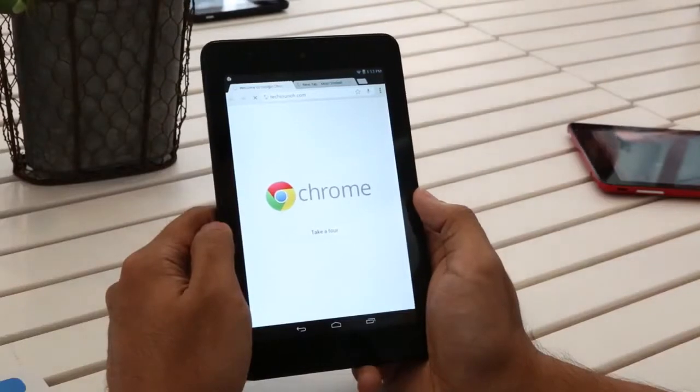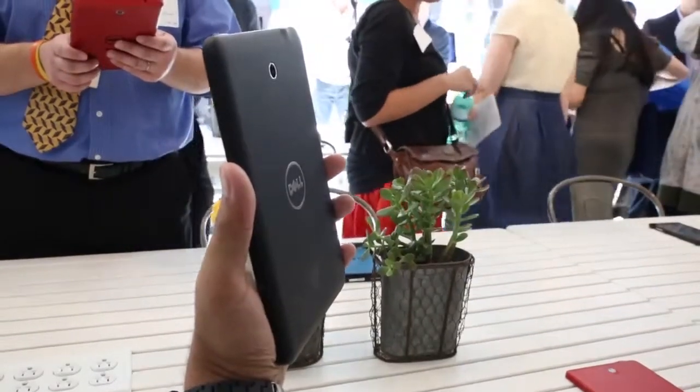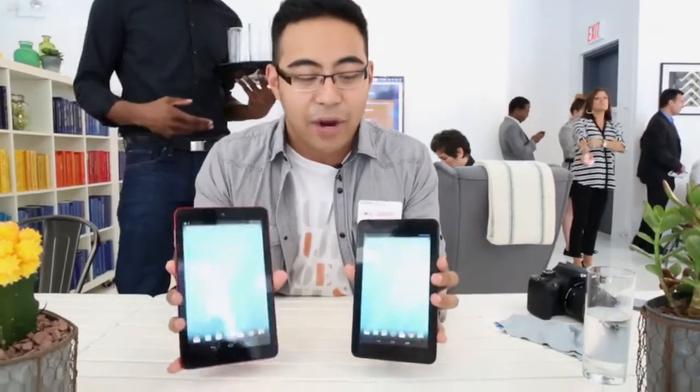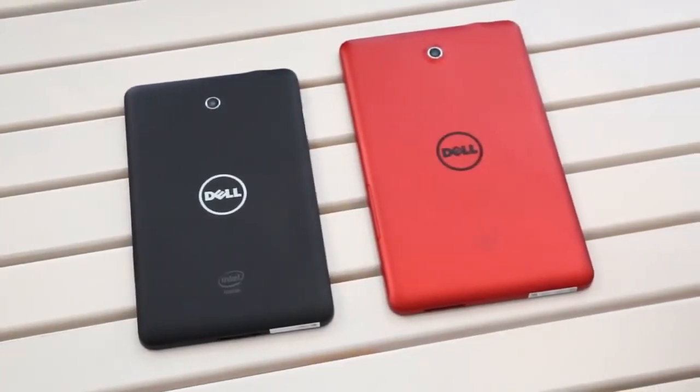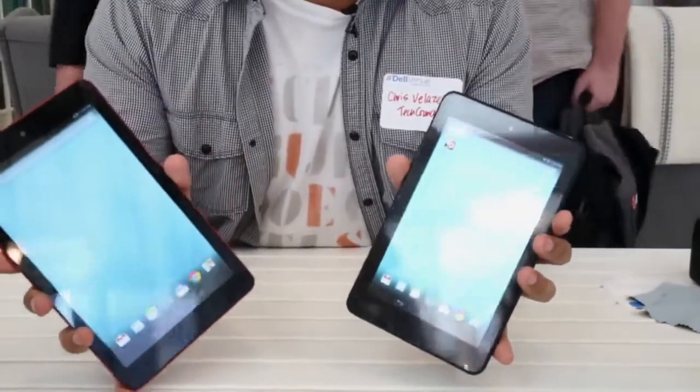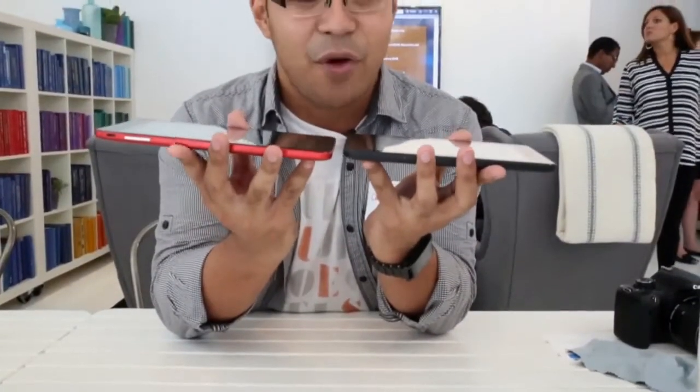It's the first time they've really kind of tried to go after a consumer market in a way that Asus and all these other competitors have. In terms of hardware, they're very, very similar. The big difference is obviously going to be the screen size. The 7 has a 7-inch and the 8 has an 8-inch display, which you didn't need me to tell you that. In terms of thickness and dimensions, very similar as well.